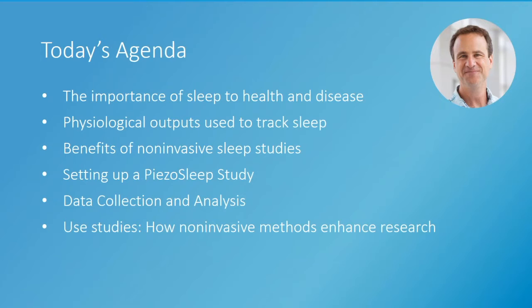Then I'll just jump into some of the physiological outputs used to track sleep. Again, most of you are probably familiar with EEG, EMG, the gold standard, if you will, but then the physiological outputs that we use, largely the breathing rhythm and general activity. And then the benefits of our non-invasive sleep system. Again, we use this very sensitive piezoelectric film along the flooring of a cage that gives us this very sensitive output, even down to detailed breathing rhythms and any kind of movement at all.